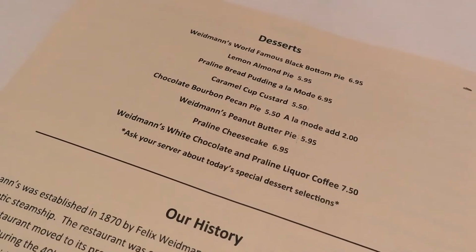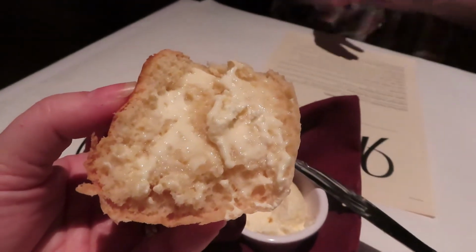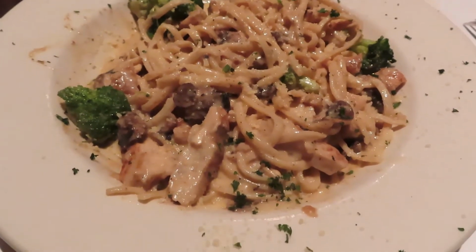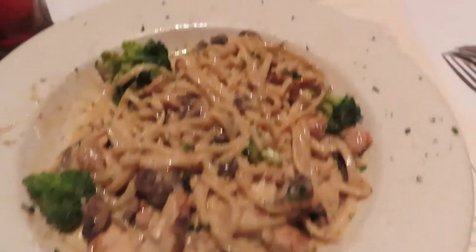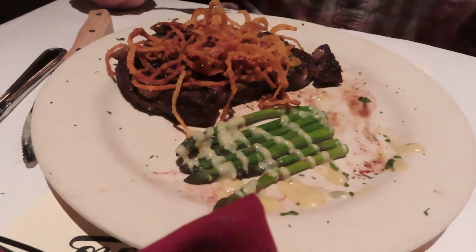I don't know which one I'd go for. We just got our fresh baked bread. Alright, and I got the chicken Alfredo. I am super excited, and the Gulf Coast guy got the ribeye with asparagus. Look how beautiful.